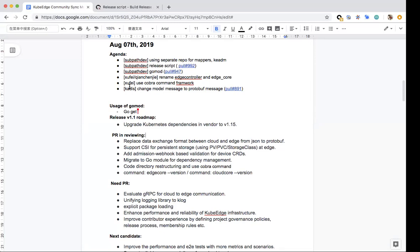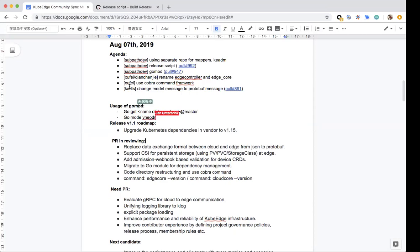So it is go get and the name of the dependency you want to add. And if you want a special version, you can add it, or say here master to get the master branch. If you want to create a vendor directory, you can use go mod vendor. So the build has not changed more. We always use the vendor directory to build KubeEdge.